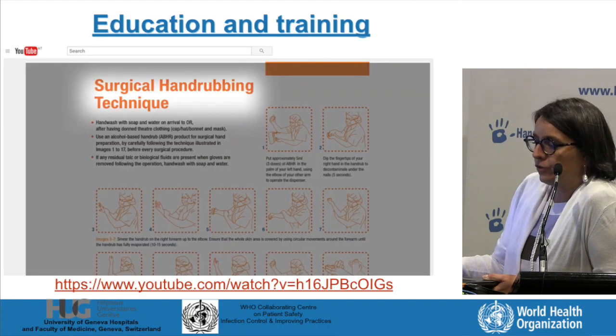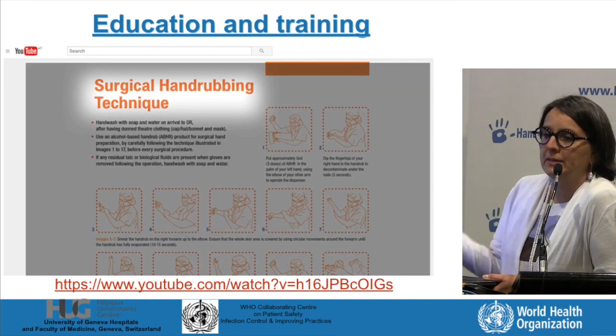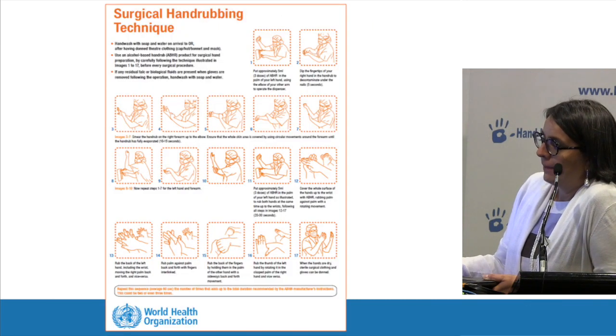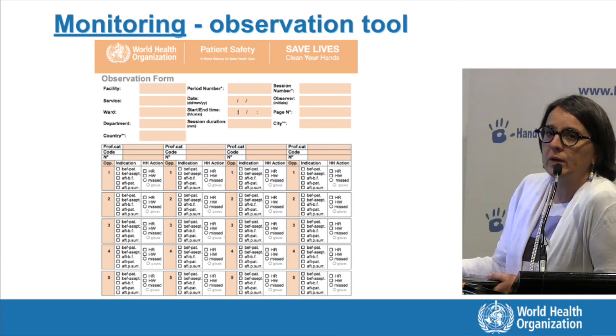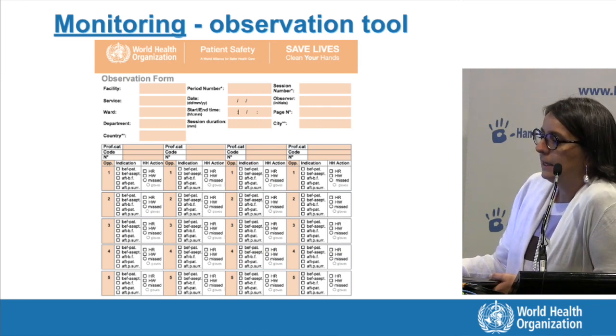For education and training, we have a video which shows how you perform the surgical hand preparation technique appropriately, and a poster. And then monitoring, the use of the normal monitoring system, but also now we are developing a form for monitoring the quality of surgical hand preparation in the OR.